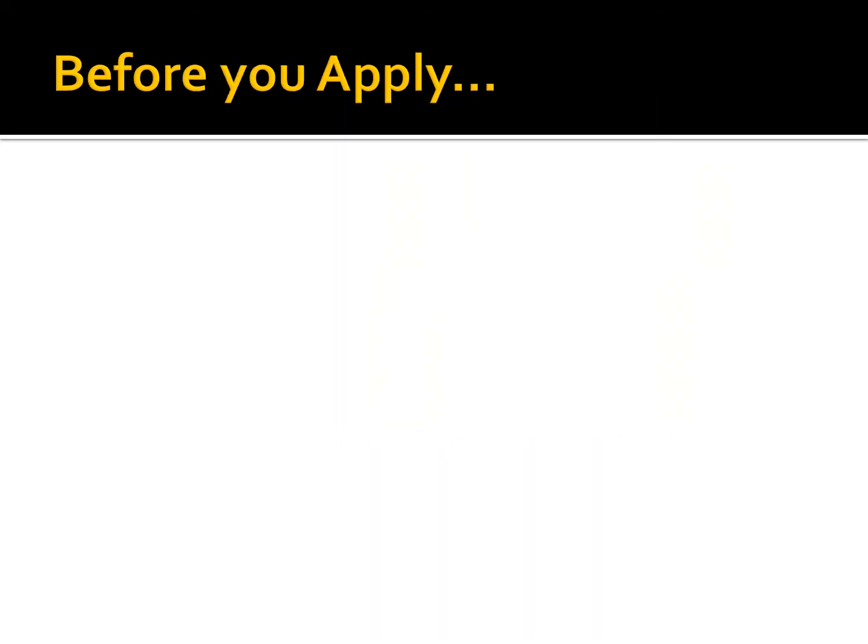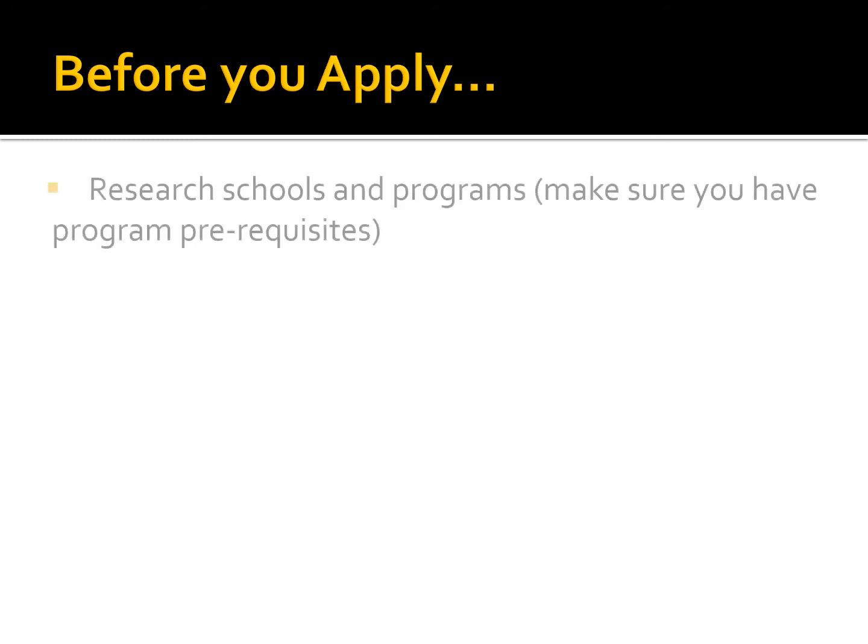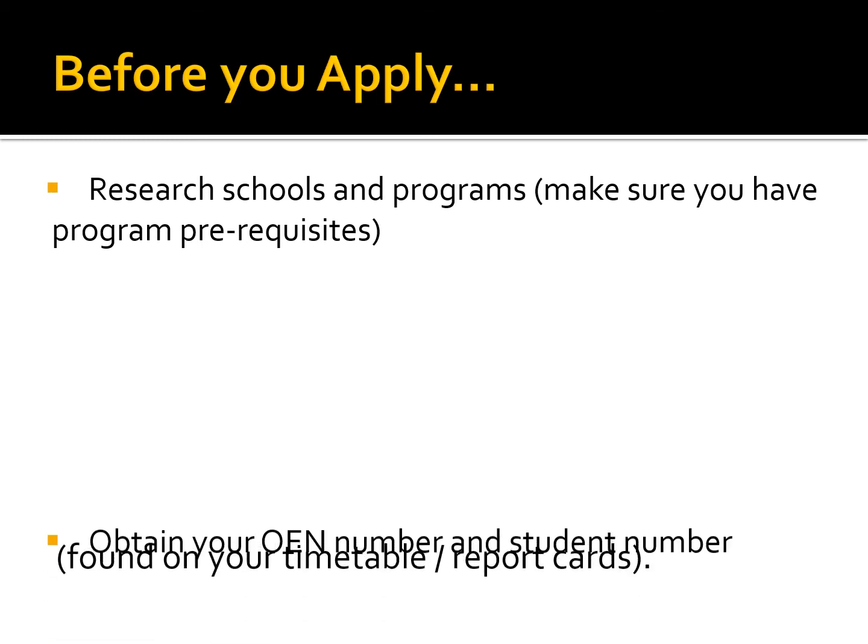When you are prepared to apply, make sure that you have a few things ready and available. Number one, all of your research should be done by the time you start the application process. So know the 5 programs and 5 institutions that you'll be applying to. For Ontario colleges, you can only apply to a maximum of 5 programs, 3 maximum at one institution, and 2 programs somewhere else, for a total cost of $90.